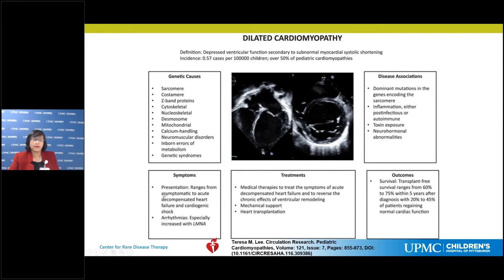Most patients with dilated cardiomyopathy would present with a range of symptoms. They could have no symptoms, or they could even present with acute decompensated heart failure and cardiogenic shock. And many of these patients can also have rhythm problems. This could be AV block, heart block, or a very fast heart rate because of ventricular arrhythmias. And some specific genes like LMNA are more associated with rhythm problems in children with DCM.